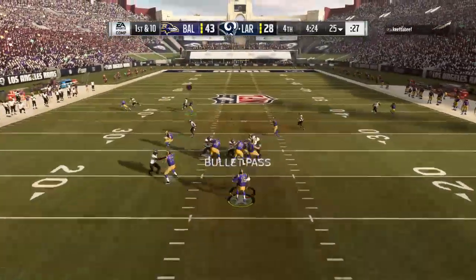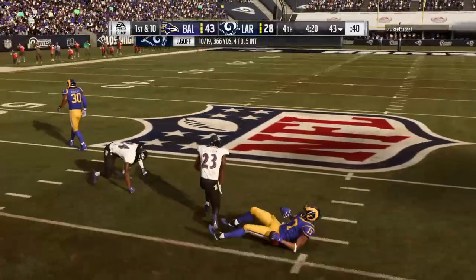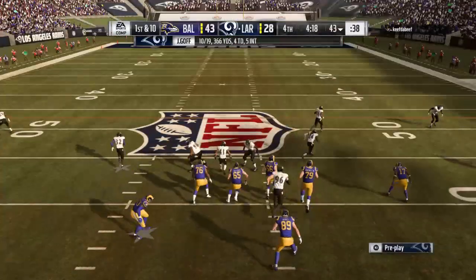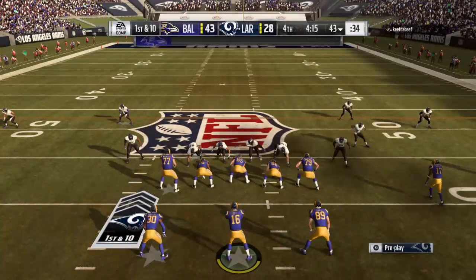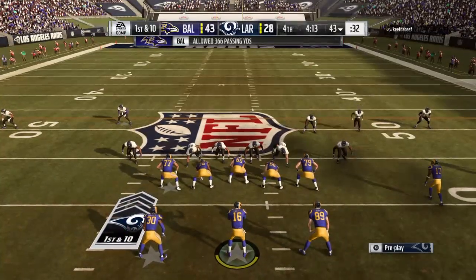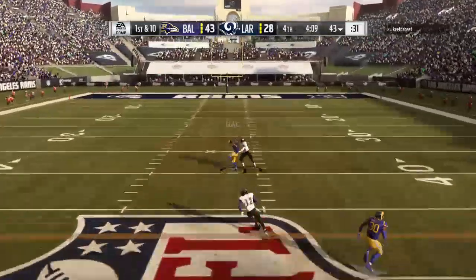Out of the gun, Goff. Got his man, complete over the middle. That's Woods. And they get him down, but not before he takes it across the 40-yard line. This drive starting off on the right foot. 18 yards. On 1st and 10, Goff.